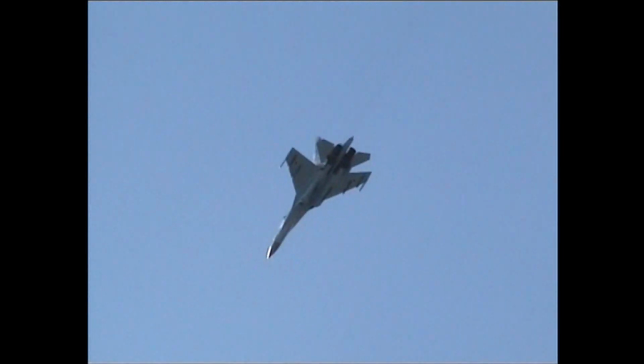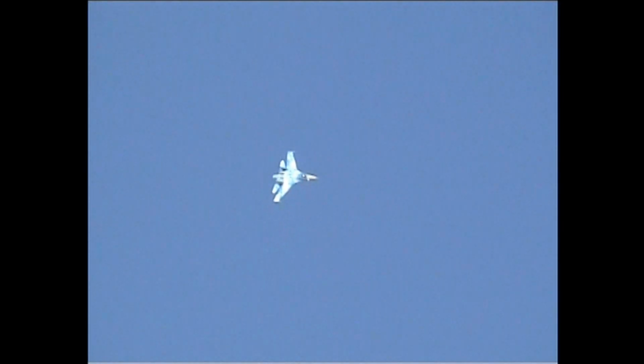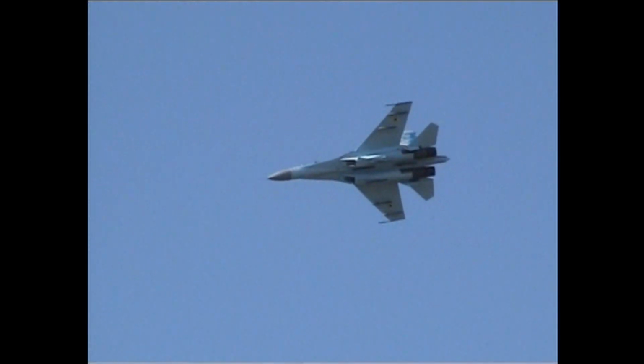Display weight is 45,000 pounds, and with over 50,000 pounds of thrust available to you. This design was conceived by the Sukhoi Design Bureau in the 1970s as the Soviet Union looked to counter potential Western opponents like the F-15 Eagle of the United States Air Force.